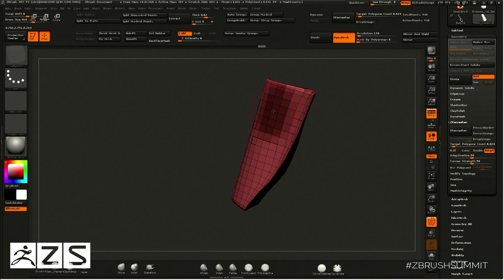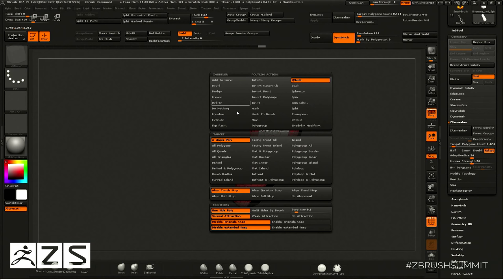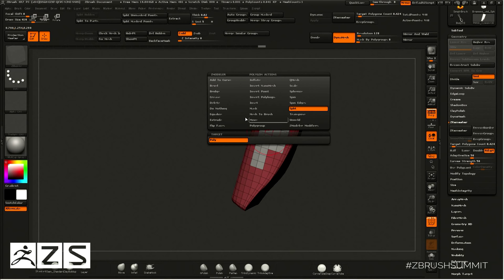Alt, not control. I can start pulling things out of here and using this geometry to do whatever I want. Where's the one that splits? Can I split all this at once? Can I pull all these off?